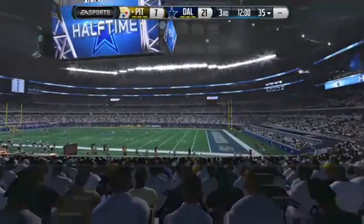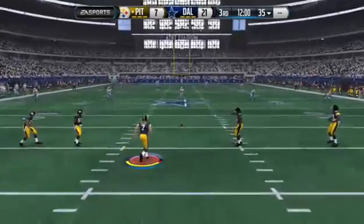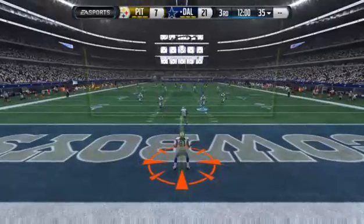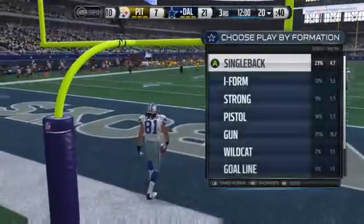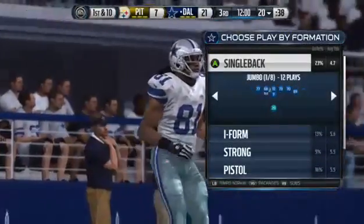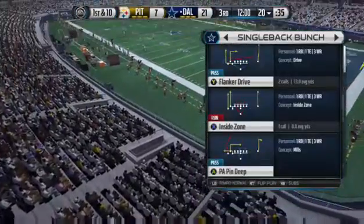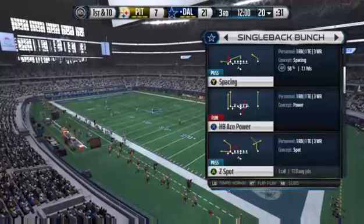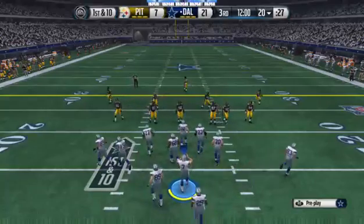All right, Larry, thank you for that from the studios. And halftime, we're going to transition now. We're about to get the third quarter underway. He's not going to test the coverage this time. It'll come out to the 20. The Cowboys getting ready now to start their drive.